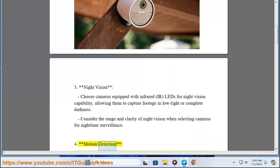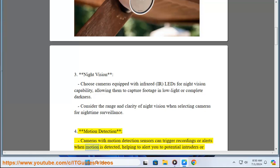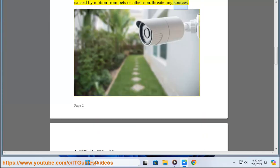4. Motion detection. Cameras with motion detection sensors can trigger recordings or alerts when motion is detected, helping to alert you to potential intruders or suspicious activity. Look for customizable motion detection settings to reduce false alarms caused by motion from pets or other non-threatening sources.